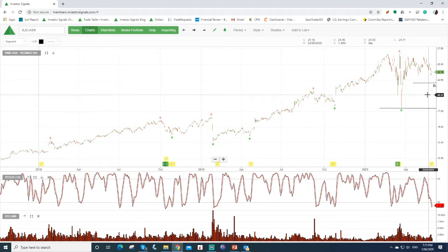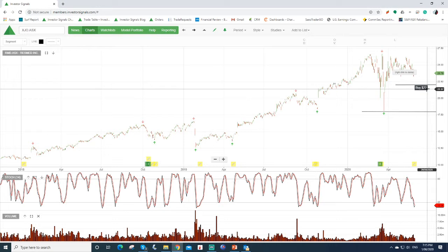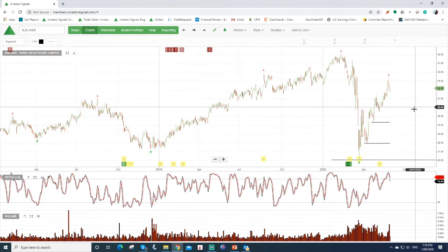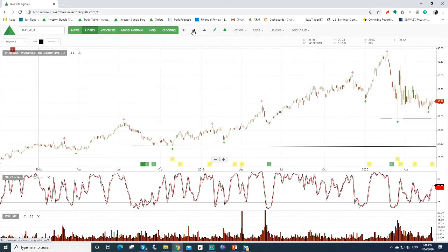ResMed, I'd like to pick this up at around $22. So we'll just continue to monitor this at the moment, and I'll update you on the blog if we see that pull back a little bit further. Sonic Healthcare, we've been long this stock in the high conviction portfolio. We've trimmed the position size. If we see a pullback to around $26, I'd be aggressive on the long side there of Sonic Healthcare. It'll continue to recover into the latter part of this year and next year.